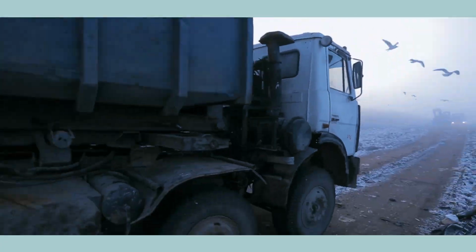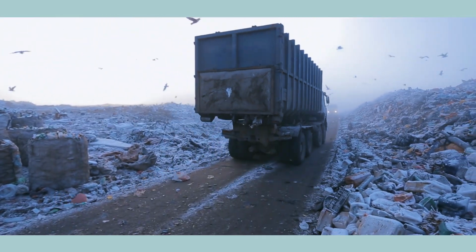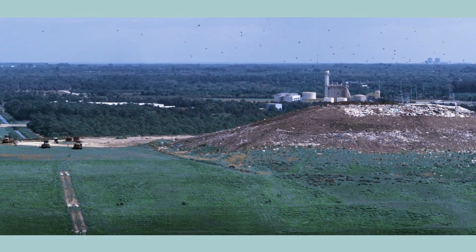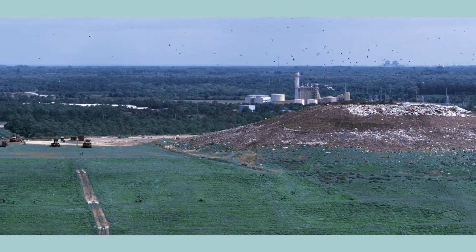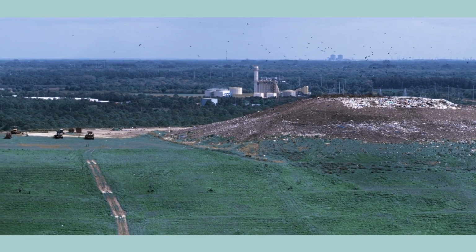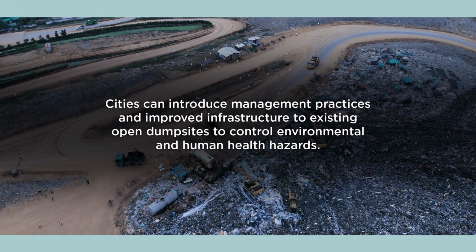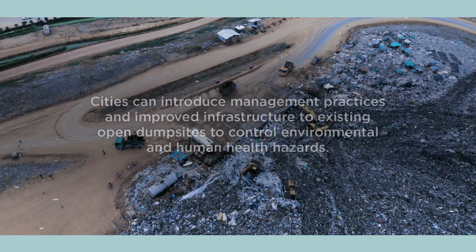The goal is to ultimately replace open dump sites with sanitary landfills, which consist of engineering systems that are designed to protect human health and the environment, and to prevent new dumping of waste by establishing proper waste management systems. However, this process is typically complex and expensive. Most cities undertake a phased approach. Cities can introduce management practices and improved infrastructure to existing open dump sites to control environmental and human health hazards.